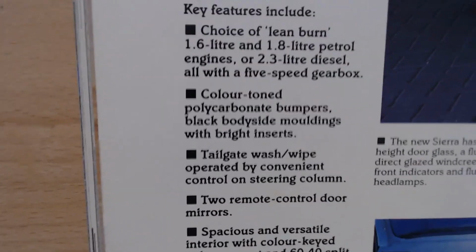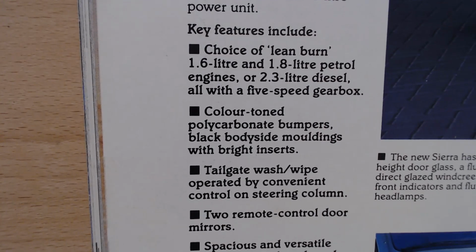I'm just going to manually move the camera around if you don't mind. Apologies for the little bit of a shaking around there.